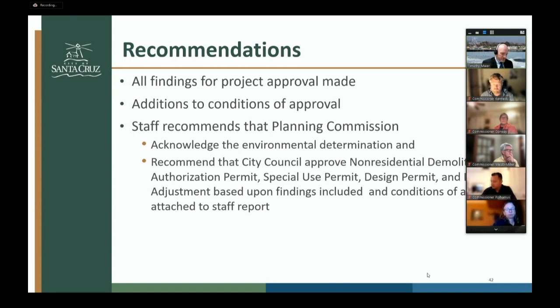Staff recommends that the Planning Commission acknowledge the environmental determination. Staff additionally recommends that the Commission recommend to the City Council approval of a non-residential demolition authorization permit, use permit, design permit, and lot line adjustment based upon the findings included in the conditions of approval attached to the staff report, and with additions as noted. And I'll actually briefly share the additional conditions of approval.